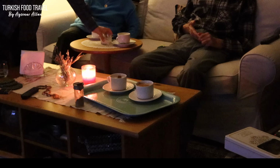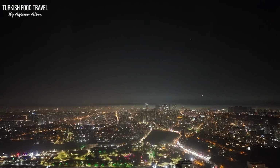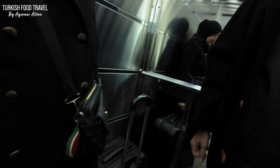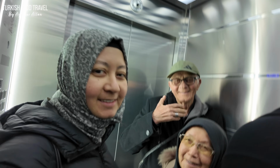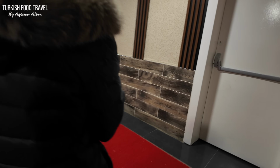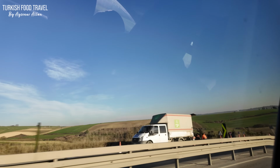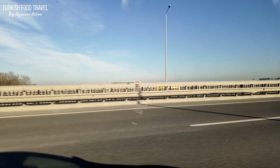Like all good things, these precious days with my mom and dad are coming to an end once again. They are heading back to their hometown Kastamonu, where they choose to live after spending 40 years in Istanbul. I ask for your prayers and best wishes for them.